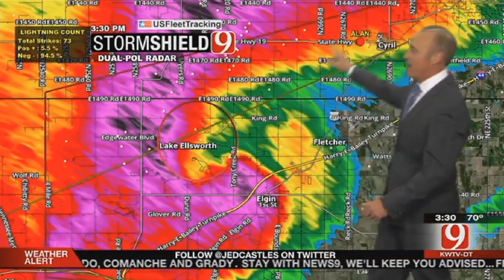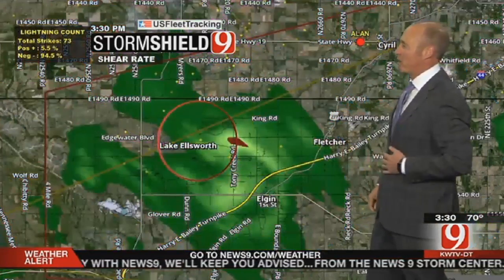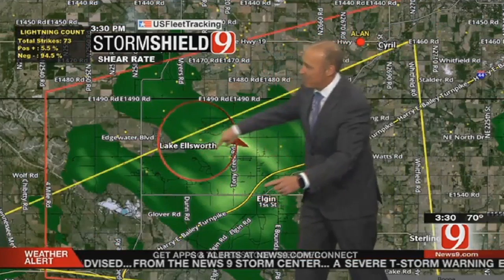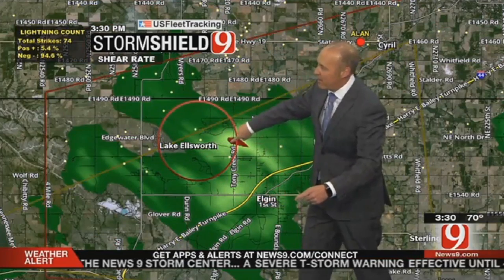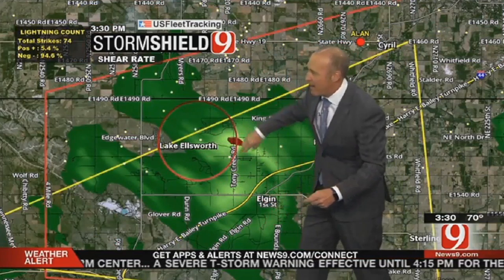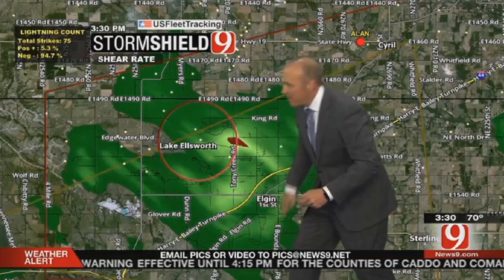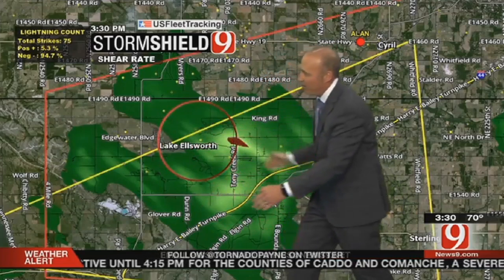Again, this tornado, it's on the ground. Alan's coming in from the north, and he'll be there shortly. Shear rate, still very impressive. And I want to point out something on shear rate. Don't pay attention to this. Pay attention to these spiraling bands that are coming into it. See that right there? These are called shear bands that are coming in. All right, there's one. There's one.